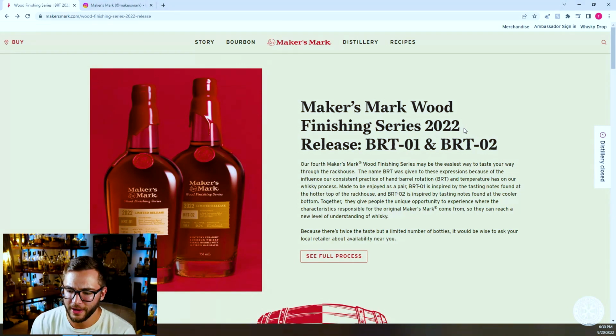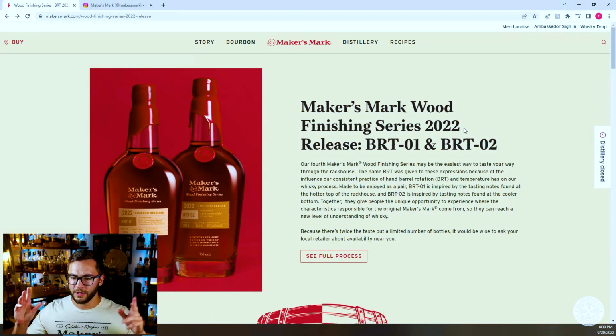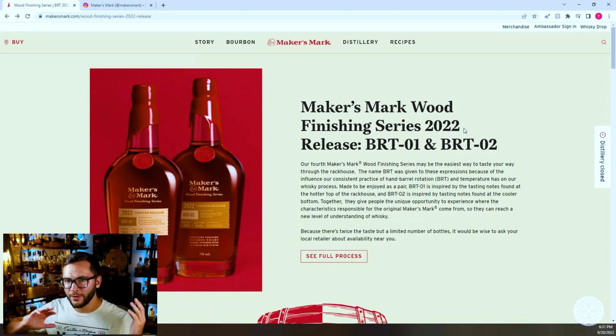So my final thoughts about this. People were asking me, where do you think these BRTs are? What do you think about Denny and Jane leaving Maker's Mark? Like, what are your thoughts? We know you love Maker's Mark, and I do. So, of course, I have thoughts and opinions on that.